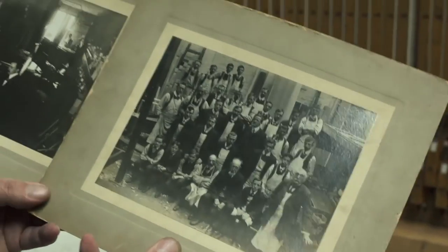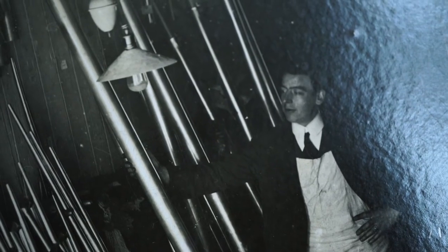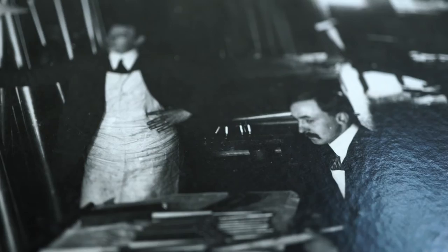The only photographs I know of the Binns team. This is the voicing room, where there are trumpets and oboes hanging from the roof, ready to be voiced. This man is Tim Wadsworth, who was from Huddersfield. And these photographs came to me from his grandson.